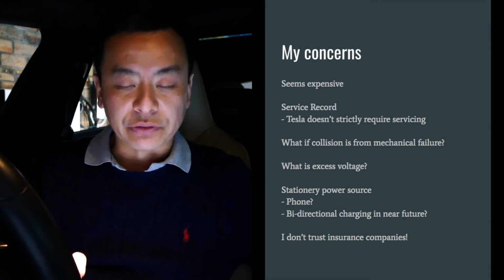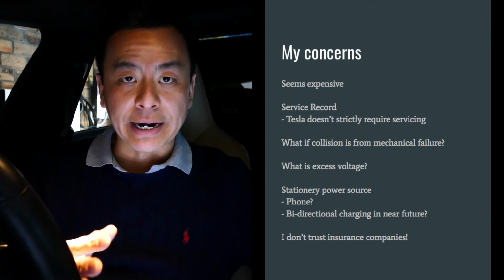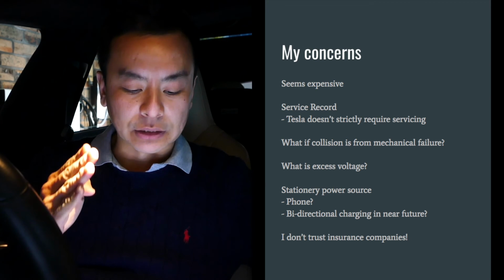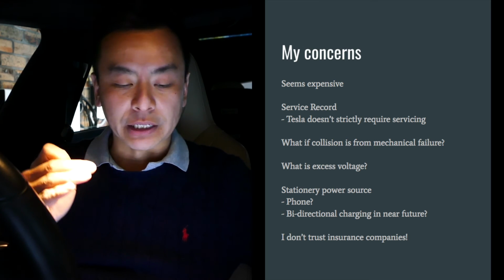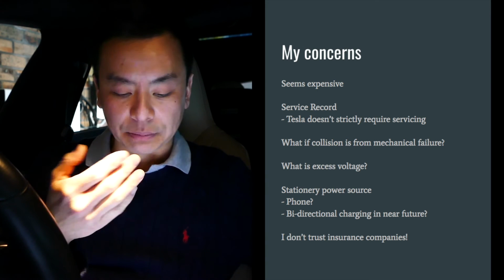What if the collision is from a mechanical failure? So that is a bit of a grey area. The policy has said it excluded collisions. That's more of an insurance side of things. But what if the mechanical failure caused that collision? So that's something to think about.